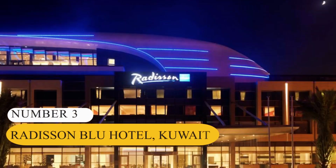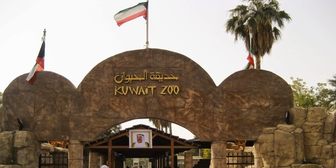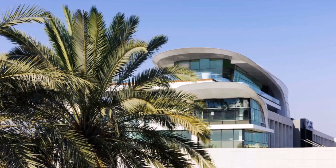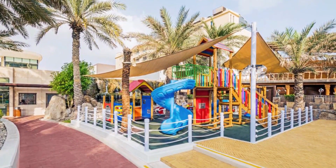Number 3 is the Radisson Blu Hotel, Kuwait. Within 6 miles of the Radisson Blu Hotel, you will get to see Kuwait and also Marina Mall. Kuwait Zoo and Kuwait Tower are located 12 miles from Radisson Blu Hotel. The hotel has 2 outdoor pools, 3 restaurants, and an indoor pool. There is a lot of fun for everyone, and it also has a kids club and a children's pool, while you will also enjoy the on-site laundry facilities.